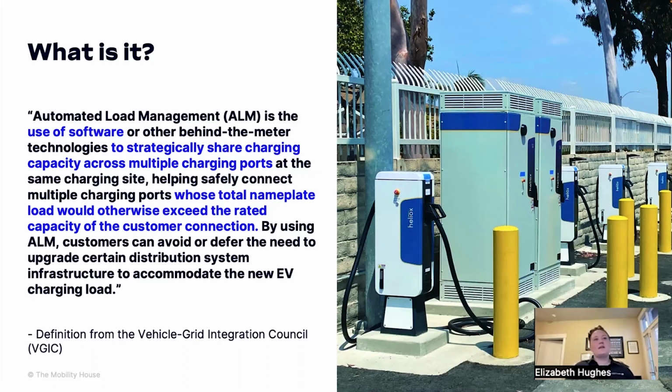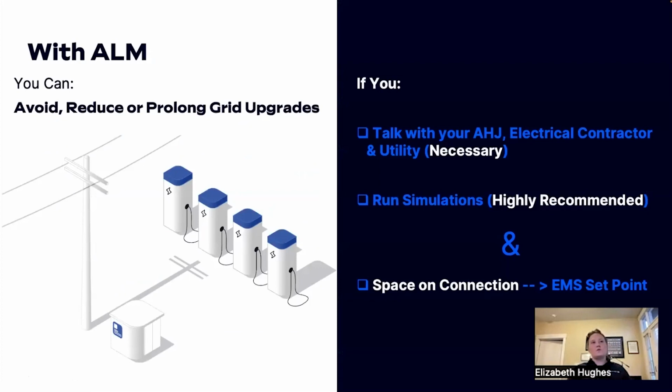And because we keep the charger load below that safe limit, we are able to avoid, reduce, or prolong the need for grid upgrades. When we think about avoiding grid upgrades, maybe you're really close to that cap, right? So maybe you only need 20% more power under normal calculations, and then your site could avoid a grid upgrade entirely. But with ALM, you can just shift around that power a little bit and not have to trigger that grid upgrade.